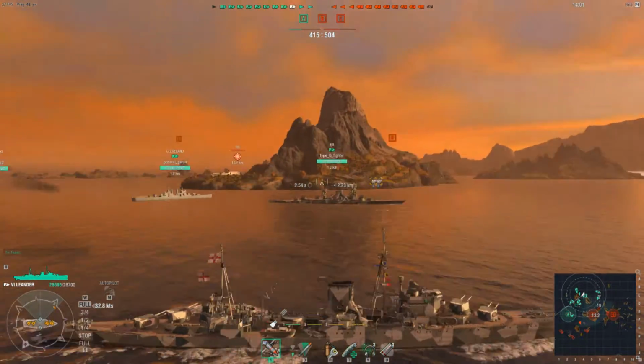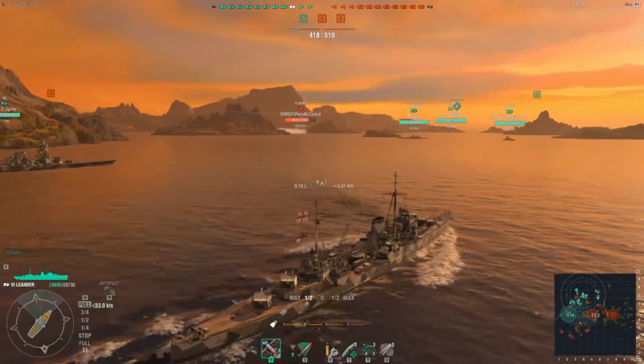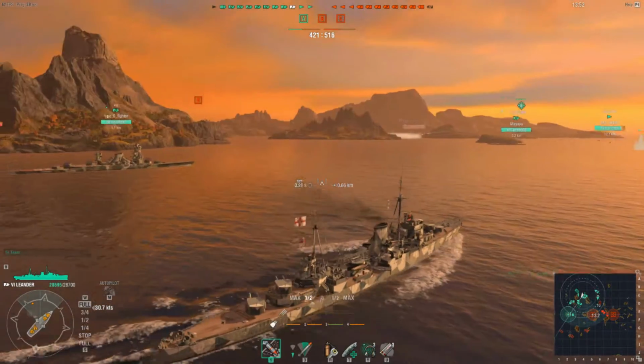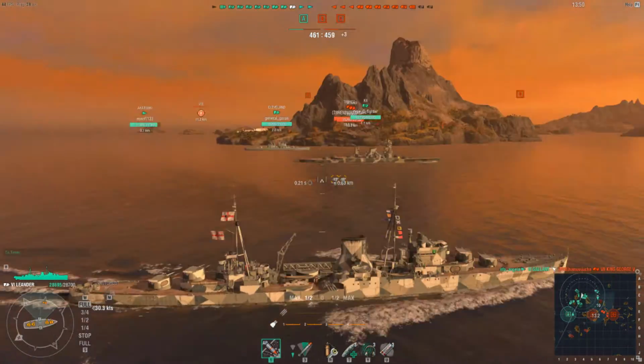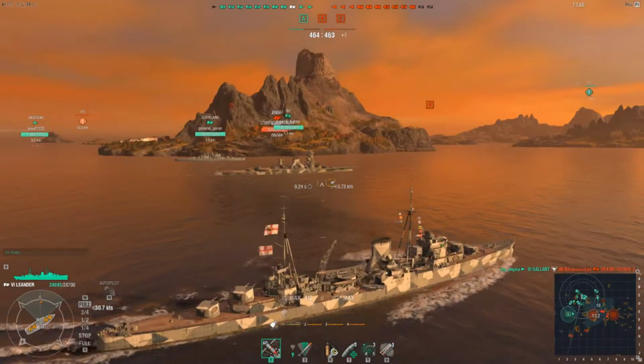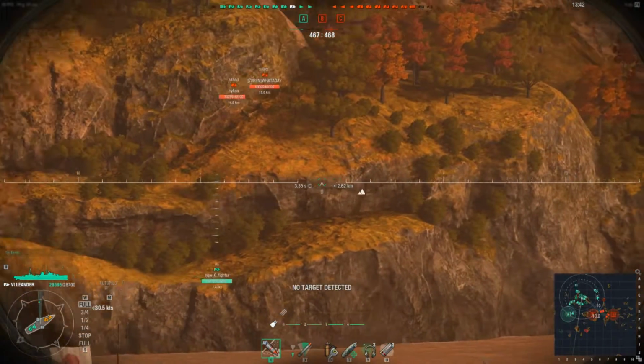So the actual Leander class did pretty well all in all. There were only about 3 or 4 ships in the line that were lost in action, which is pretty good considering. For a light cruiser, generally these things got a hammering. You know, it was pretty hard work for these little cruisers to survive.